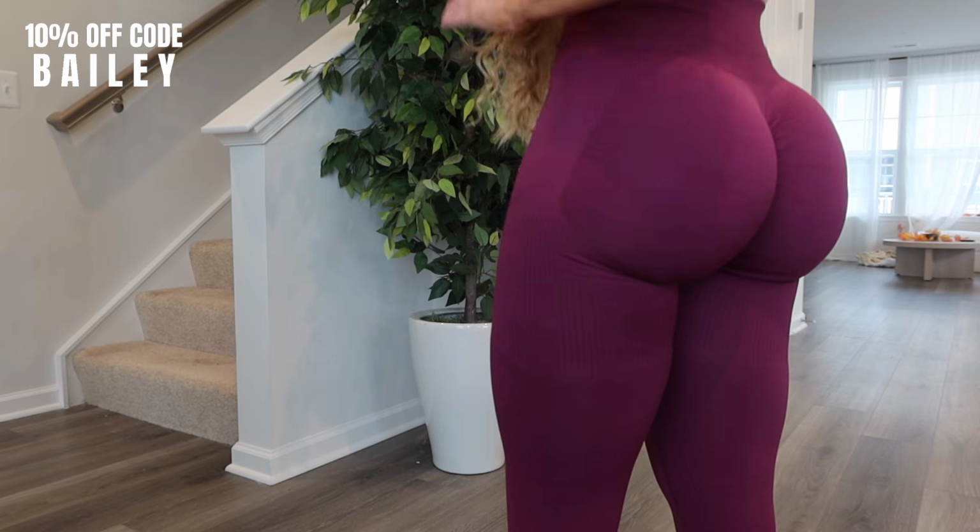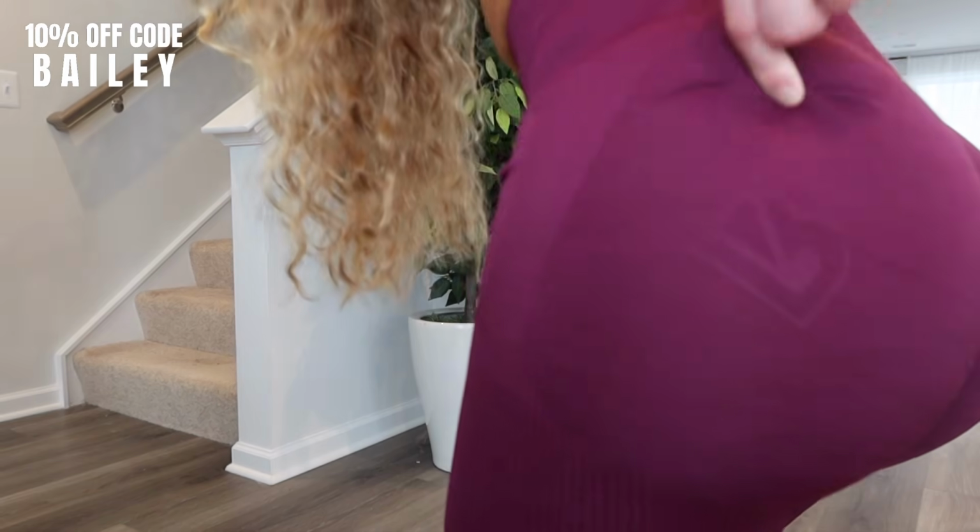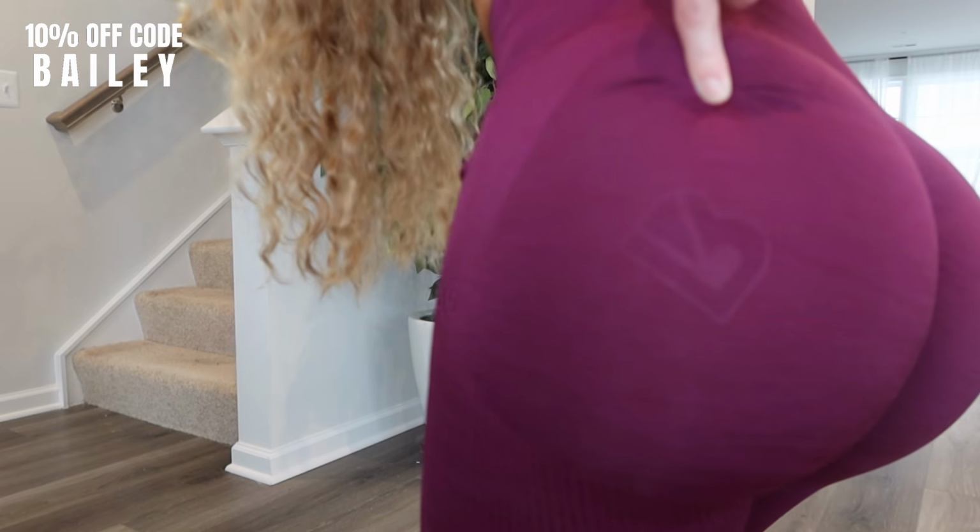So I wouldn't worry at all about cellulite showing in, honestly, any of these. But we've got the sticker in. You can slightly see it, but for the most part, I think you're gonna be fine doing legs in these.